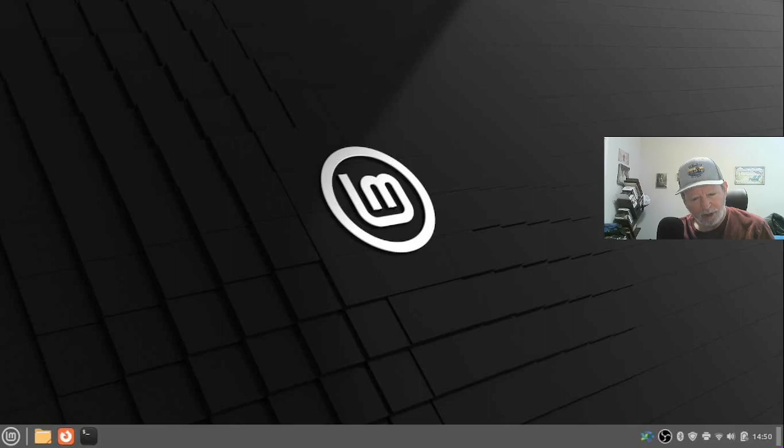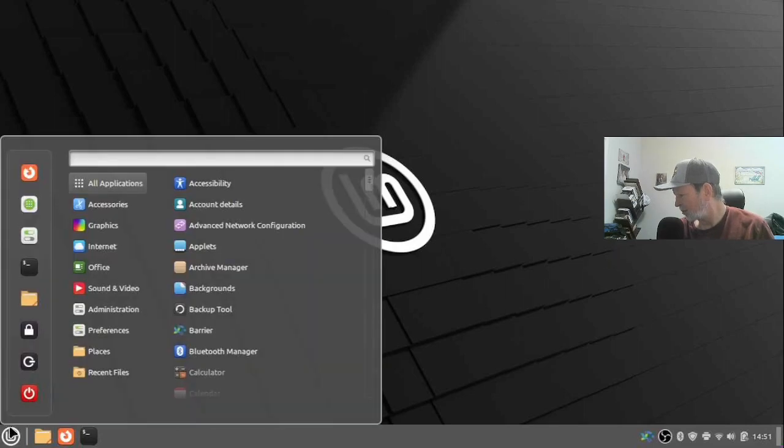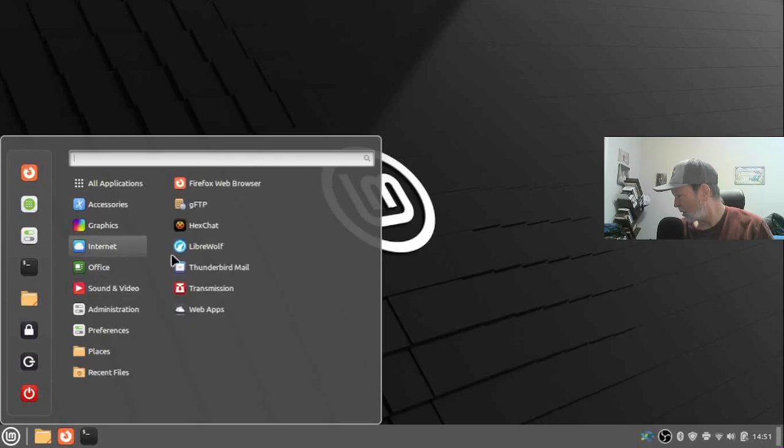Now, they don't even have a server version of Linux Mint or anything like that, so it's basically a desktop version of Linux. That's where it tries to focus all its attention. It's pretty dominant. You also have some of your past favorites in there, like the web app manager, whatever you want to call it, great web apps off of this.